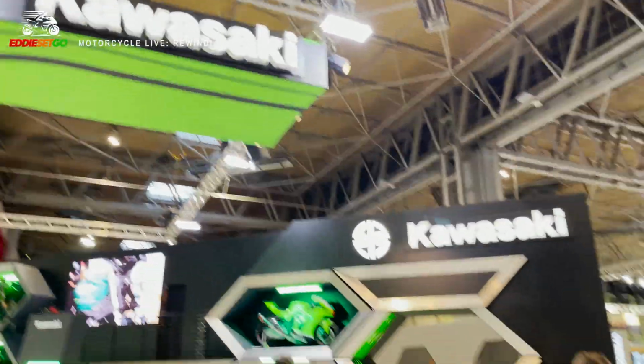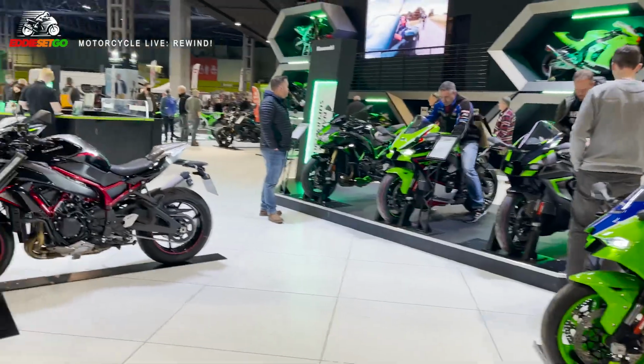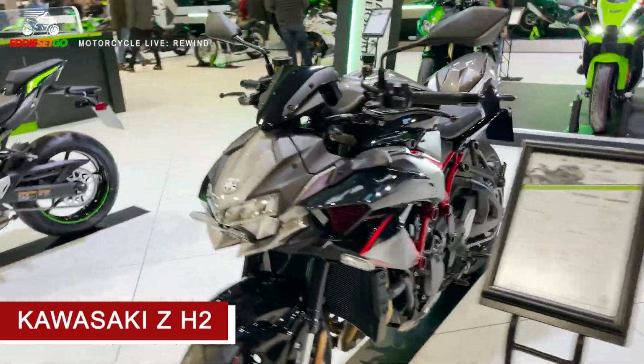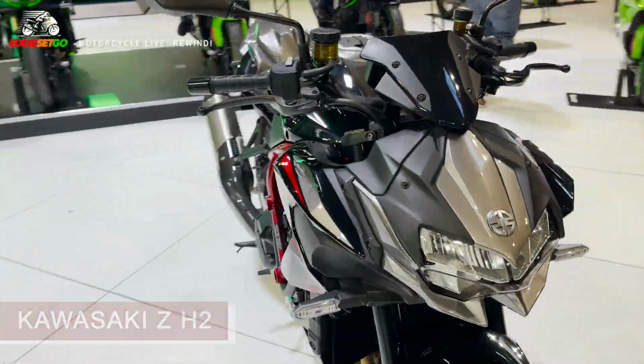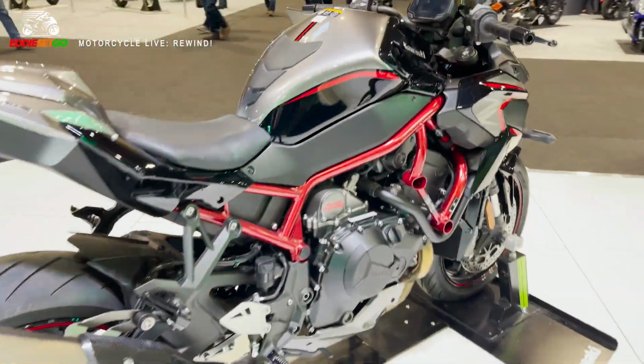Let's take a look through the green stand. The Kawasaki stand here at Motorcycle Live, decked out with all these green and black machines. The ZH2 right here. Look at this, with that supercharged engine.